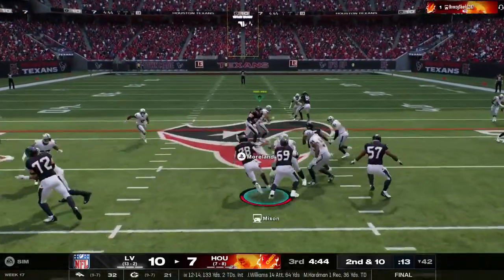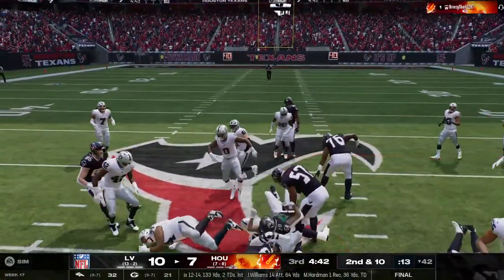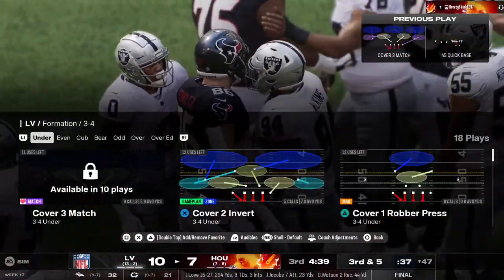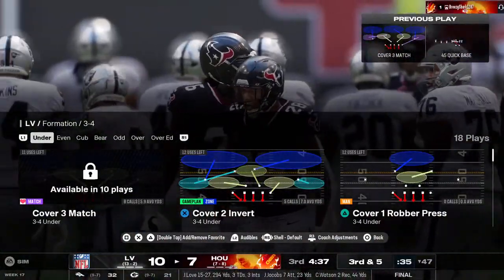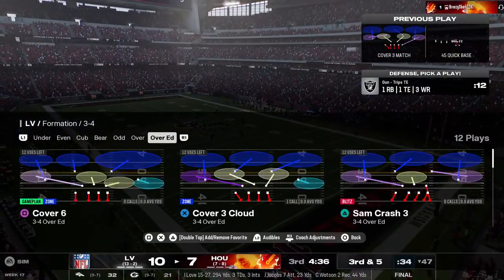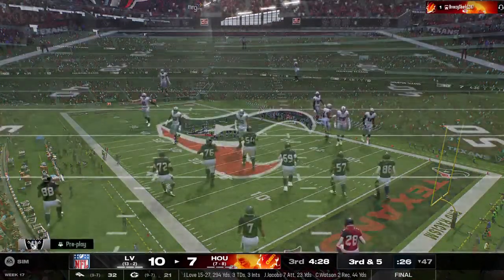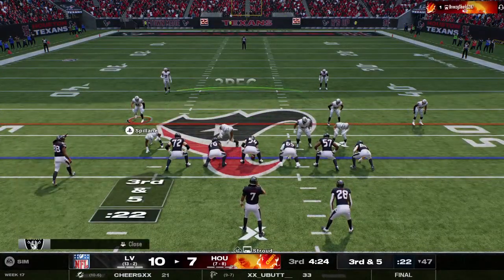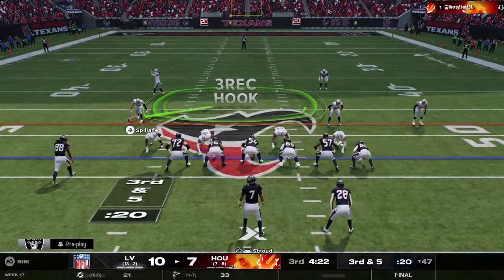Out of the shotgun, they run with Mixon. And able to work about 5 yards out of this as he's taken down up near the 47. That second down play call was not to pick up the first down. It was to accomplish what they did, to get them into a manageable third down because they had an incompletion on first down, so they were behind the sticks, so to speak. They needed to make up some ground, and they did.